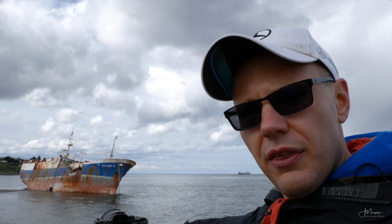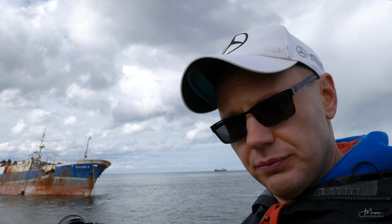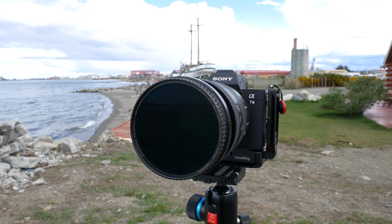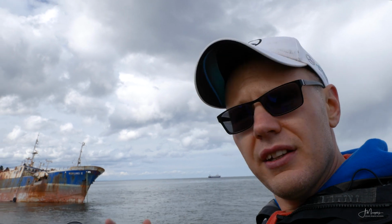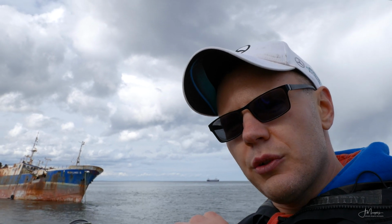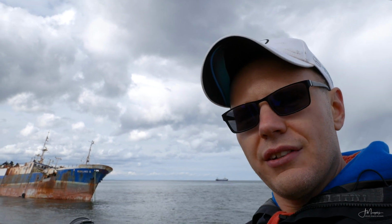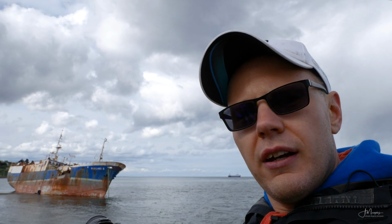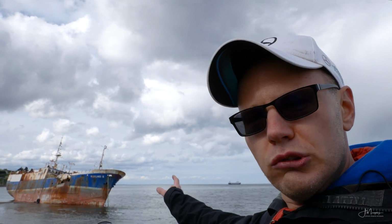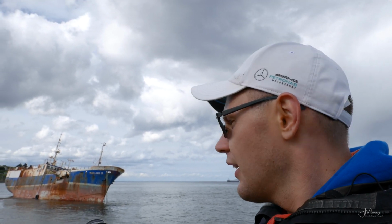I do find the water to be a bit of a distraction, so I've put both my 6-stop ND filter and a polarizer here, and in this condition it gives me around 5 seconds exposure, which is just enough to smoothen it out a little bit. I wish I had a 10-stopper, but you have to make do with what you have. And yeah, a really cool ship, and our first image from Patagonia.